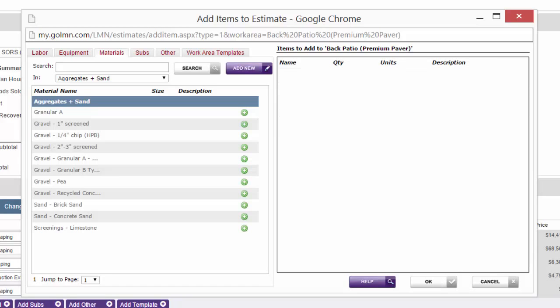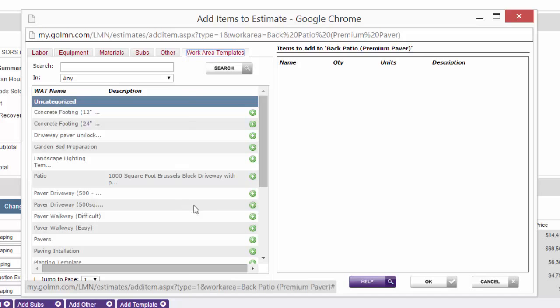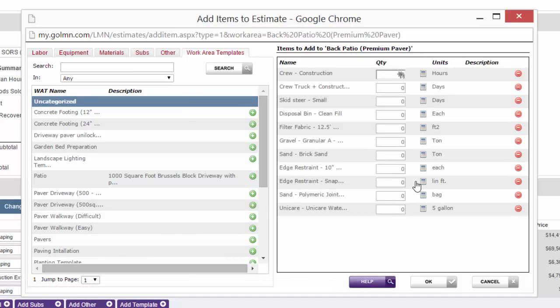However, I want to use templates in our example, because templates can show you how fast and easy it is to build an accurate estimate. Here I'm going to go to Work Area Templates, and I've already created a Paver Walkway template. When I add that template to my bid, all the different elements of a Paver Walkway get moved over here to the right-hand side. Once again, this is my estimating checklist. Now, as an estimator, I've got here a list of all the different labor, equipment, and materials I need to think of when I'm building this bid.